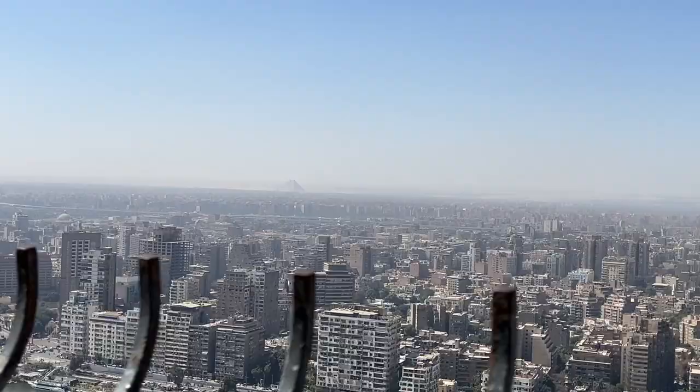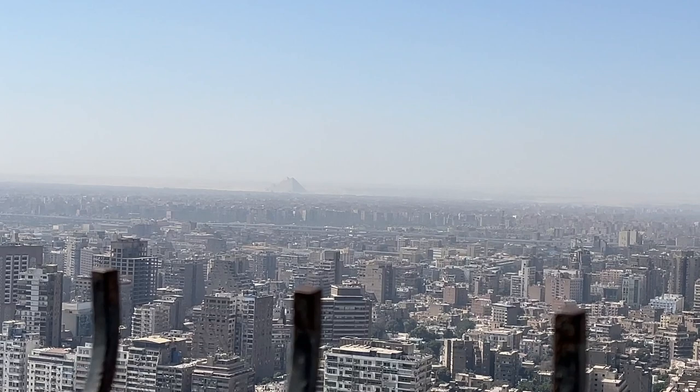Alright, so we made it all the way to the top and on this day it's pretty clear, you can see the pyramids of Giza. Check it out. Today is the last day here in Cairo. In a matter of a few hours we'll be heading to Aswan.